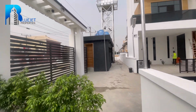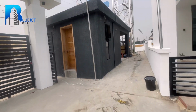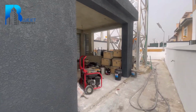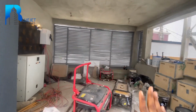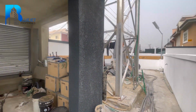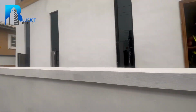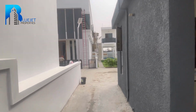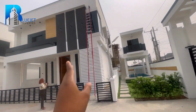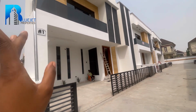So like I said, this is the gatehouse, and you can see the gate here. We have a generator house here. There's going to be a MIKANO generator right here, because this is a fully serviced, fully detached duplex. And you can see this has a central water system. So like I said, we have a 4-bedroom and a 5-bedroom right here in this property. Here we have the 5-bedroom fully detached duplex, and here we have the 4-bedroom fully detached duplex.